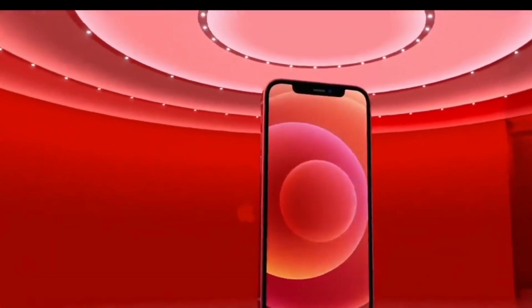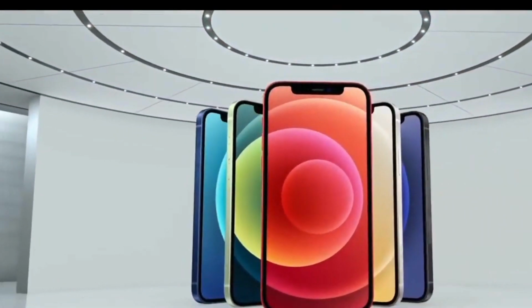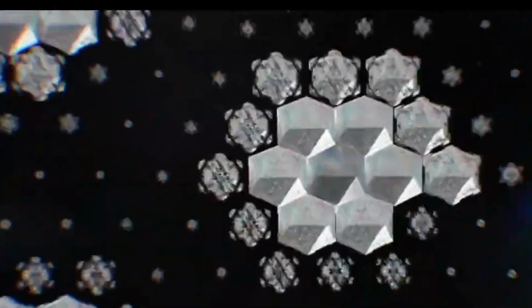On the left edge of the phone are the silence switch, the volume buttons, and the SIM tray. The right edge hosts just the power button, so it's easy to find with your thumb or finger when you're trying to wake the handset. On the bottom edge are the speakers and the Lightning port connector for charging and data transfer.